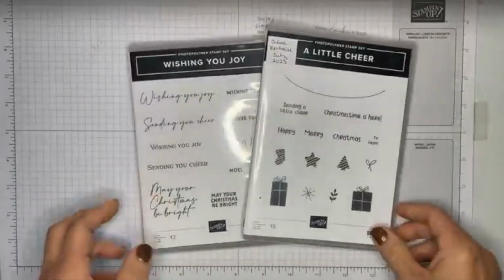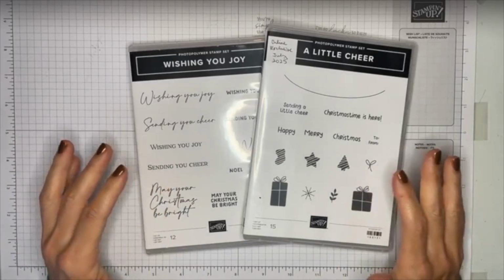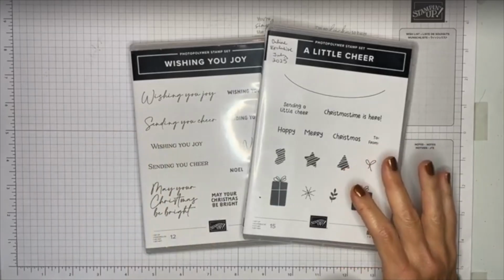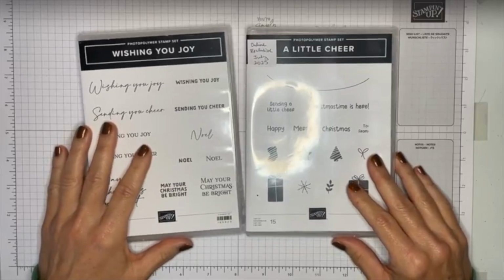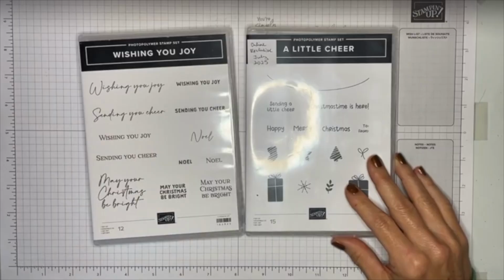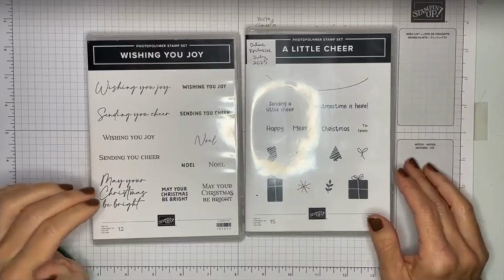So this is what we're going to be using today to make a quick little card. And it's no crazy technique or fold or anything today. I just wanted to use product that I hadn't used very much and put together a little card. I like mixing and matching products, especially after I've had items for a while. Some of these I received in August maybe from the Stampin' Up! Demonstrator pre-order. So after a couple months, I like to start mixing and matching and trying to get the most out of something.